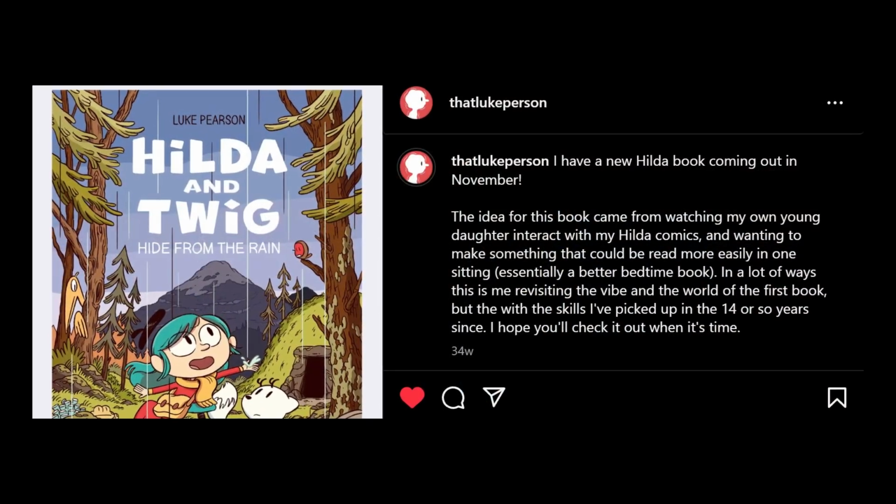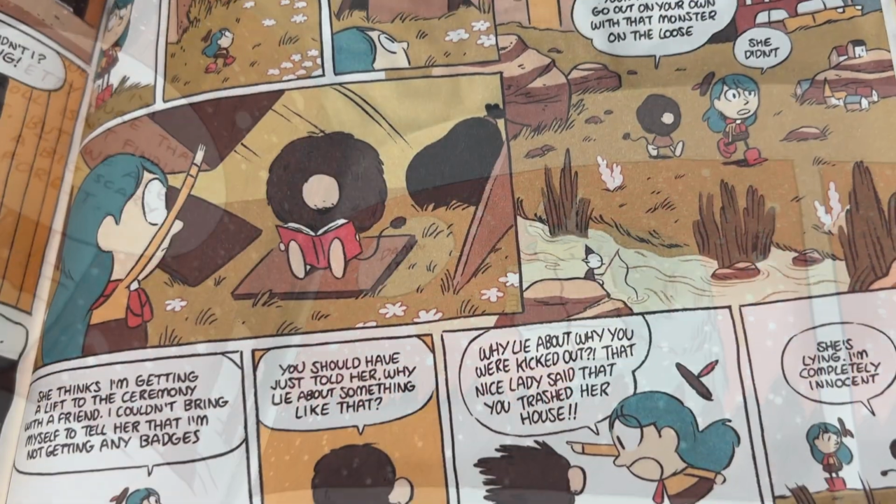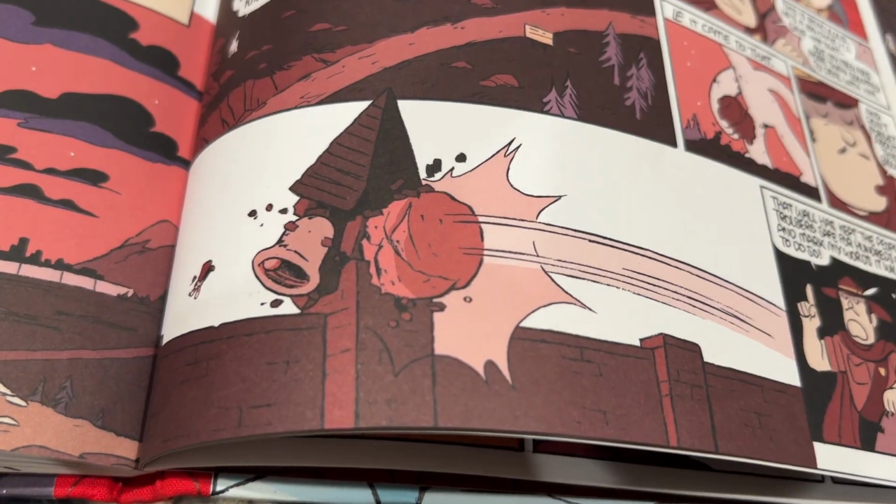So right off the bat, what do I think about this book? Well, first, I think it's important to establish the fact that this is not your average Hilda book. Luke has stated from the very start that this is geared more towards younger readers, and so if you're looking for something that is a bit edgy, but also comes with a lot of world building, maybe even some heavy action, just something that really satisfies your need for Hilda lore, this book is not necessarily for you. But with that being said, however, I can honestly say that this is the best and most refreshing take on Hilda I've seen in a good while.